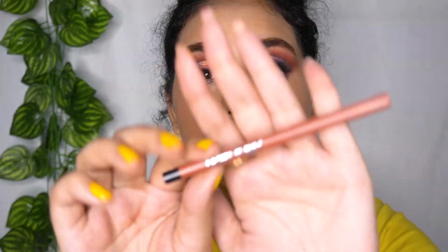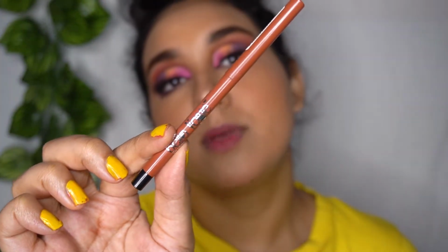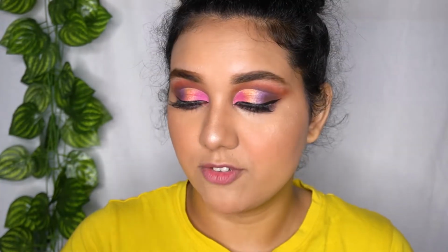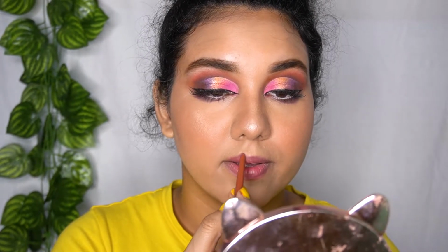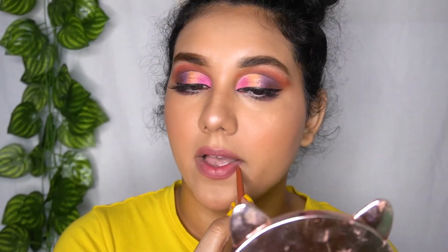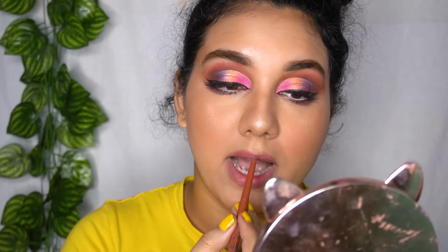One is a lip liner and the second one is a lip gloss. The first product that I am going to use is the Voste lip liner, shade number 007, which is a very beautiful nude shade. Okay, this lip liner is actually not bad. It's not too creamy, but it's not bad actually.